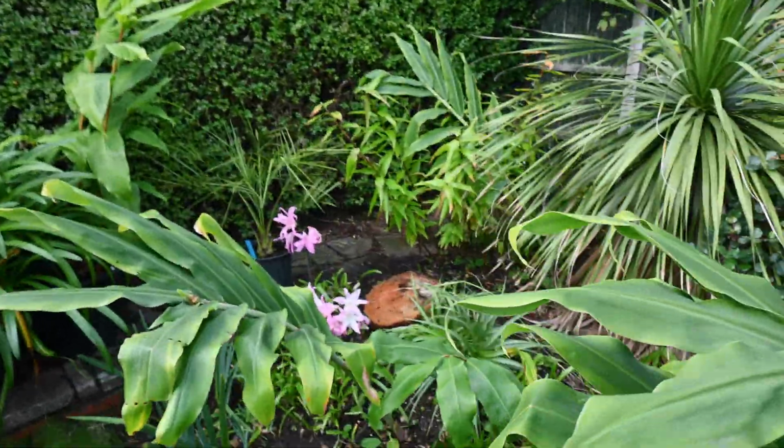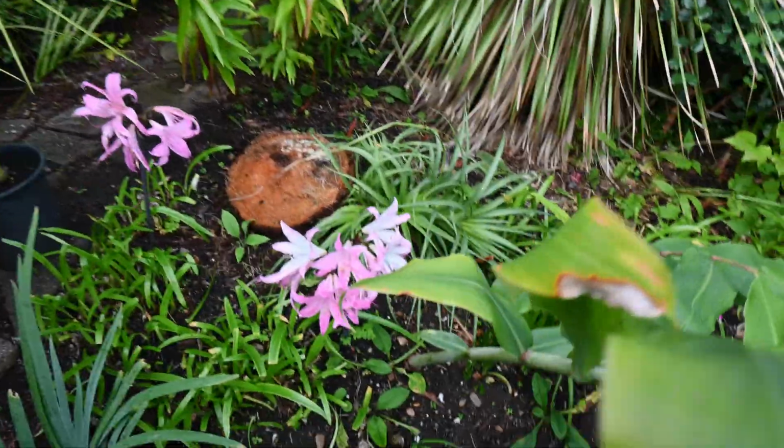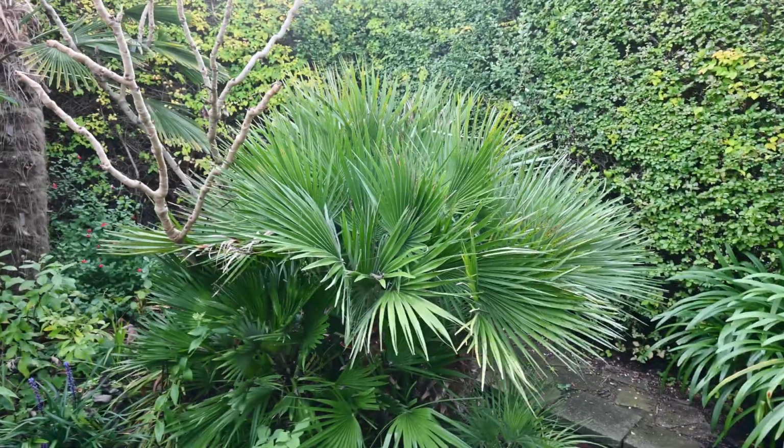So yeah, these are Jersey lilies. Oh yeah, coming up, a bit of colour, because we're filming this right at the end of October. So you've still got lots of interest, because you've got so many really nice evergreen plants.